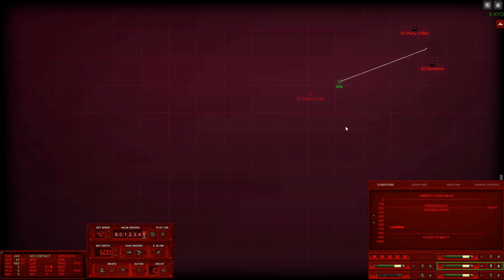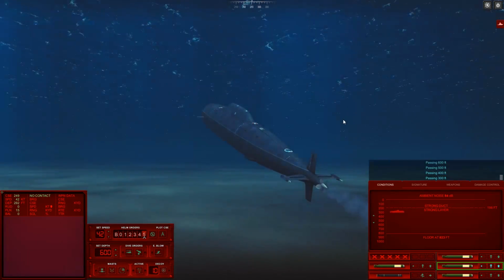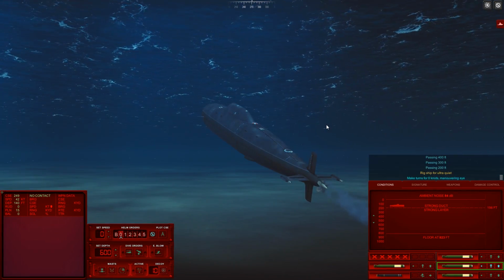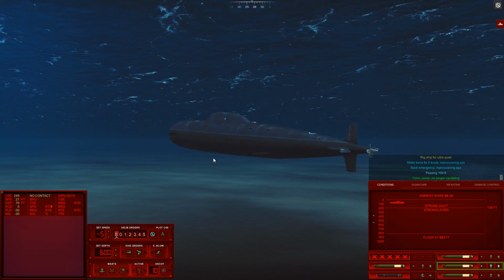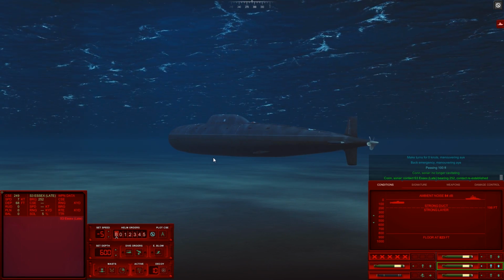We should be just about in position that I want to be to find out what the hell's going on. So let's start bringing ourselves back to the surface. Passing 600 feet. Passing 400 feet. Passing 200 feet. Rig ship for ultra quiet. Silent running. Passing 100 feet. Con, sonar, no longer cavitating. Oh, this is going to be uncomfortably close.